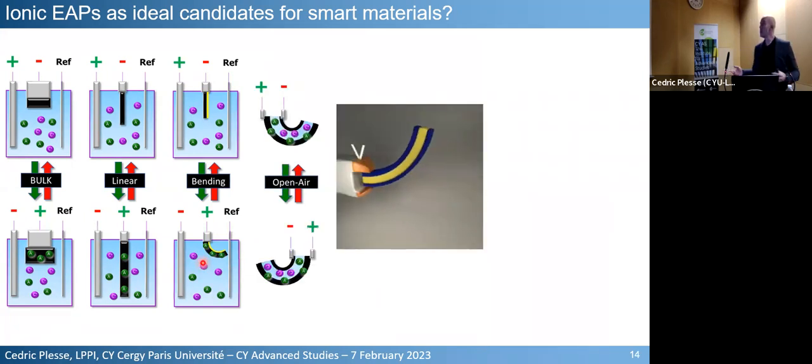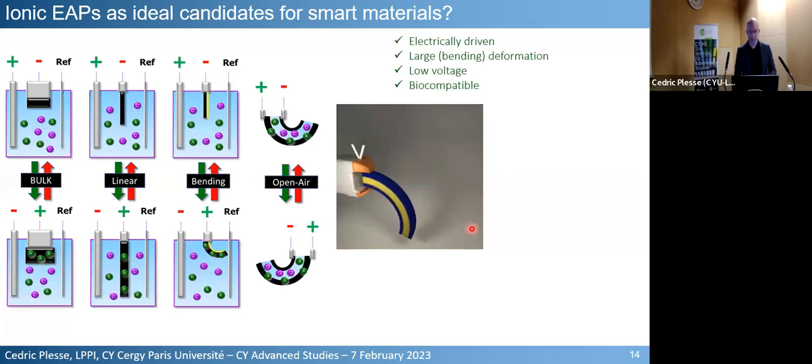The last configuration that I want to mention is that previously all these materials require an electrolyte, so they are immersed in a liquid electrolyte containing the ions. You can have this kind of behavior in open air as soon as you bring together two electrodes and you separate them with an ionic conducting membrane, which is in the middle and that will provide the ions necessary for this oxidation reduction process. And then you can get deformation in open air.